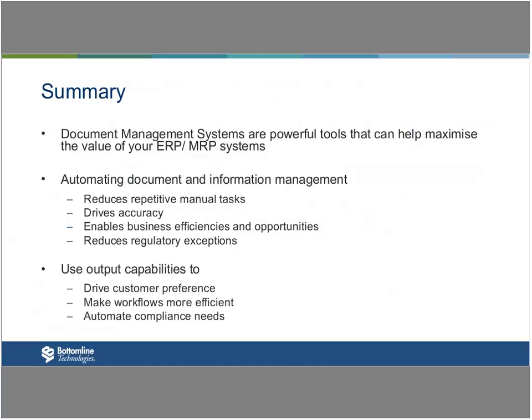ERP and MRP systems are not very good at handling data externally, but by bridging the gap between your suppliers, your customers, and internal users, you can start to leverage the information held within them to maximize the return that you're getting. Essentially, I'm also saying that automating document and information management can reduce repetitive manual tasks. It can increase accuracy by reducing a lot of manual keying.